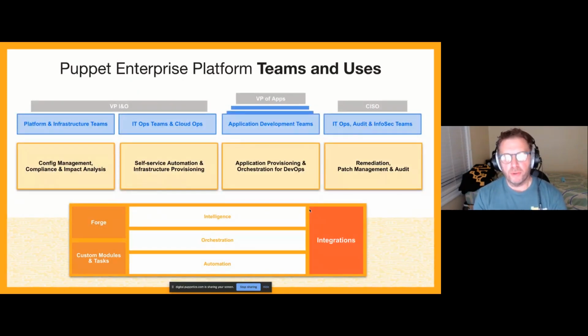The kind of people that use Puppet, of course, span lots of different lines of business, but typically we'll see platform and infrastructure teams looking at Puppet from a configuration management point of view, and of course, doing things like compliance as well. I also mentioned impact analysis. That's going to be very important when we get into the change management part of our demonstration.